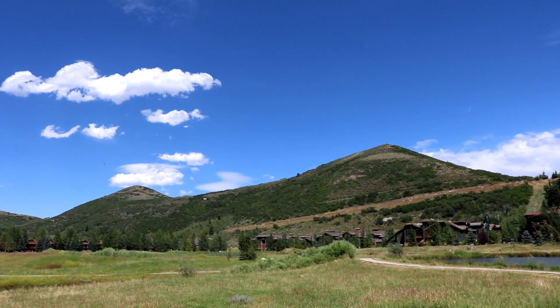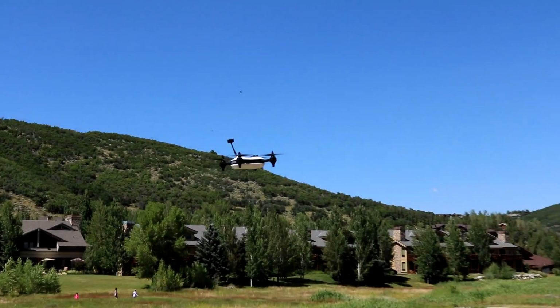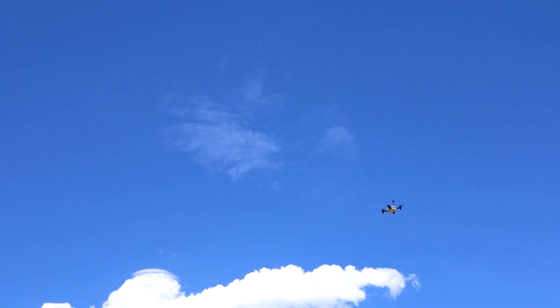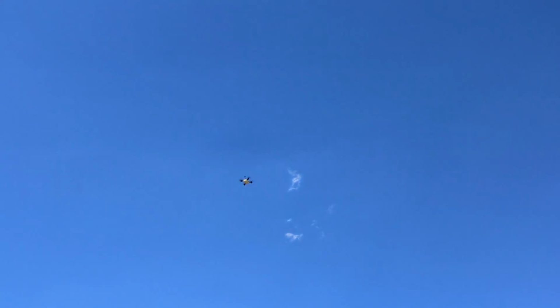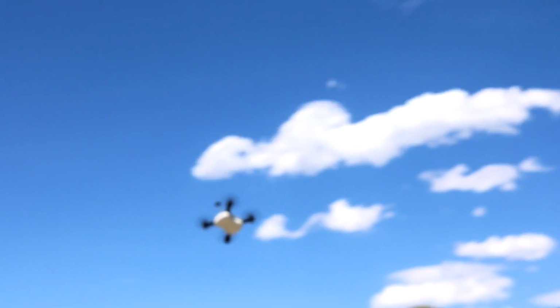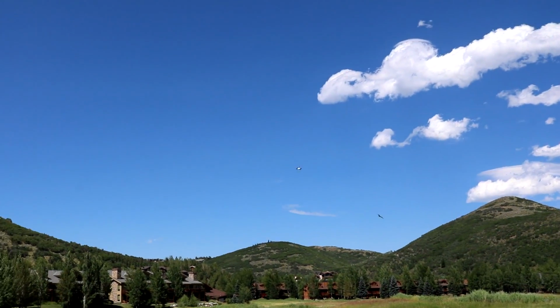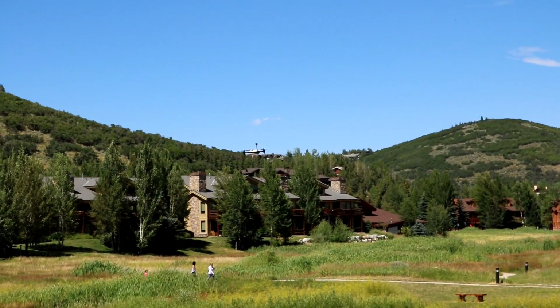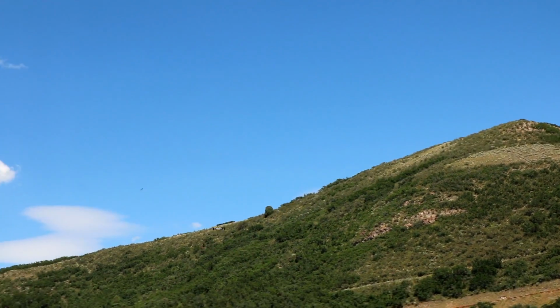It's like a whole different beast without the prop guards, yeah? Oh yeah. Oh, there you go. Okay. So this is Ratitude? This is full manual. Full manual. Ratitude? Is that attitude and rate combined? It's like Horizon, they call it too? Oh, dude! Whoa! Oh my gosh. Birds are coming around.